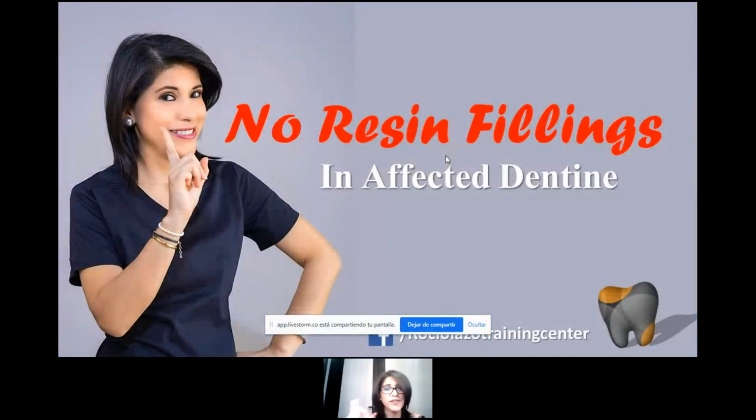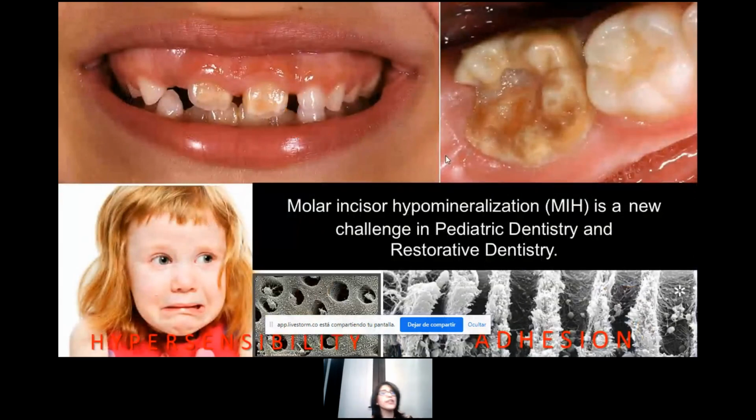Conclusion: no resin fillings in affected dentin to have good results. Okay, I only talked about caries, but what about this new problem that we have right now in our dental office? This big problem that we have every week in our dental office is molar incisor hypomineralization. It is the new challenge in pediatric dentistry and restorative dentistry.